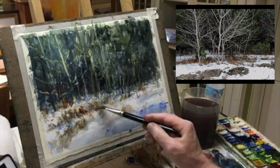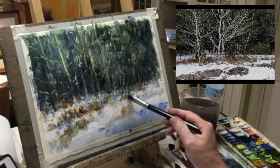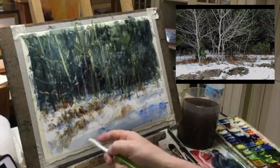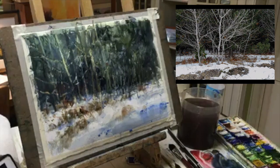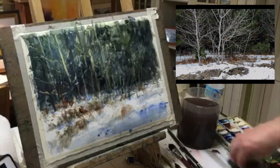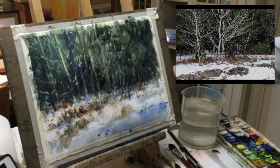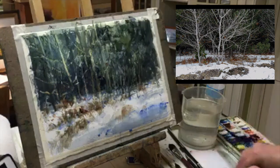Any minute now I'm going to be taking off the masking fluid, but I have to make sure it's dried. And that you cannot do too quickly. There are masking fluid removers, like rubber cement remover. I don't have that because, like I said, I don't use masking fluid that often. But you can see how this is evolving. I will have some lifting to do and some softening of those edges yet.